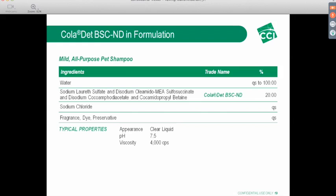One of the things here, we put together just a basic shampoo for you. And you can see with just a small amount of sodium chloride, you can hit 4,000 centipoise, which is probably where you want a decent pet shampoo. So low solids, high viscosity by adding sodium chloride. Very salt responsive, this product is, and very, very mild.